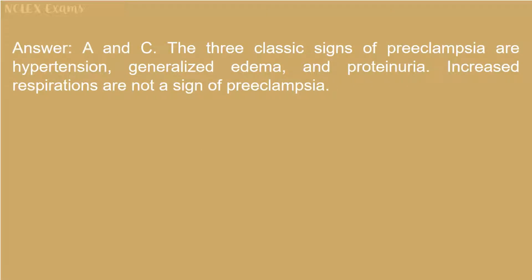Answer: A and C. The 3 classic signs of preeclampsia are hypertension, generalized edema, and proteinuria. Increased respirations are not a sign of preeclampsia.